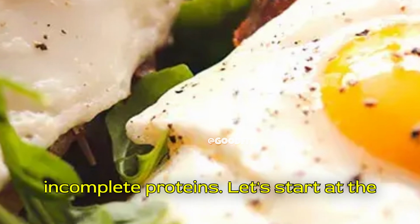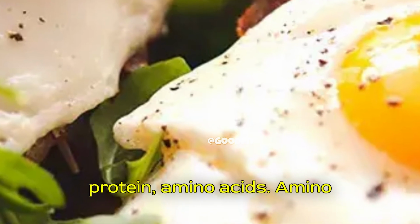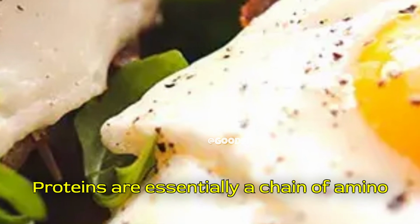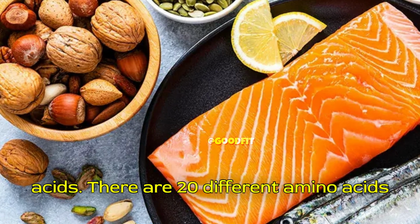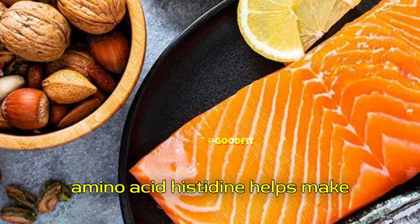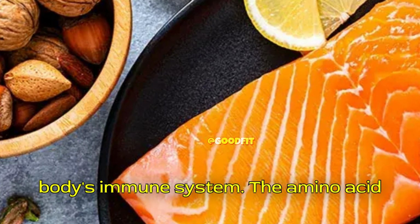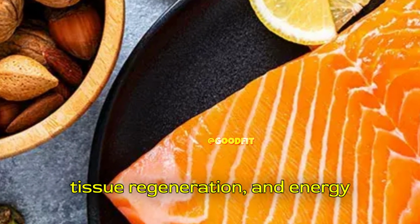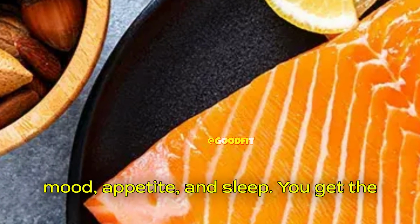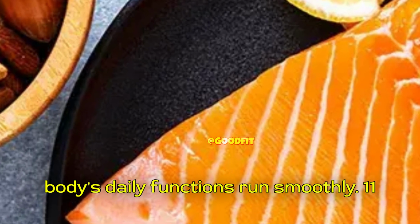Complete proteins versus incomplete proteins. Let's start at the beginning with the building blocks of protein, amino acids. Amino acids are organic compounds that your body uses to make proteins. Proteins are essentially a chain of amino acids. There are 20 different amino acids your body needs, and they each have different functions. For example, the amino acid histidine helps make histamine, which plays a big role in your body's immune system. The amino acid valine is involved in muscle growth, tissue regeneration, and energy production. Tryptophan makes the brain chemical serotonin, which regulates your mood, appetite, and sleep. You get the point. Amino acids make many of our body's daily functions run smoothly.